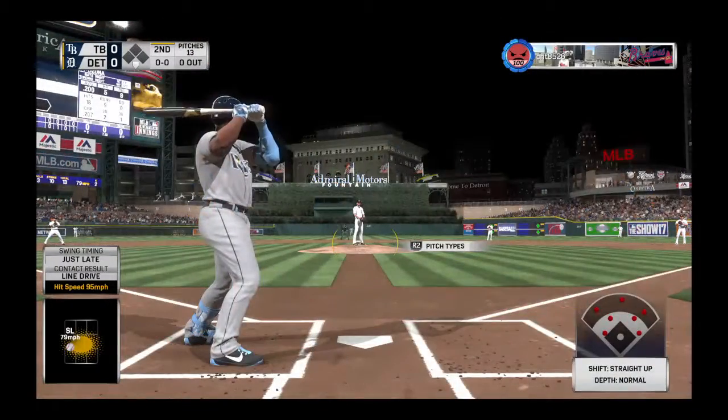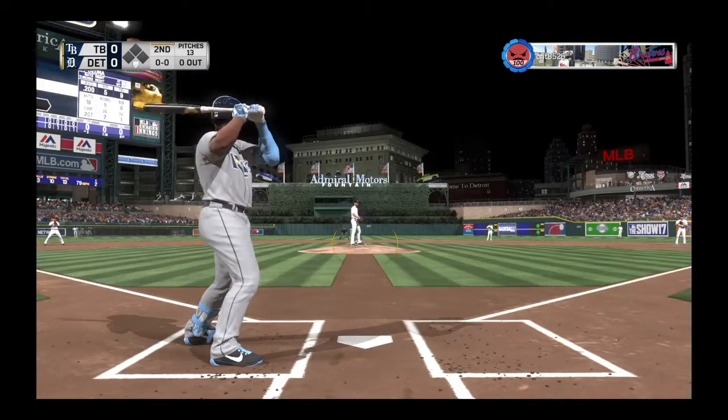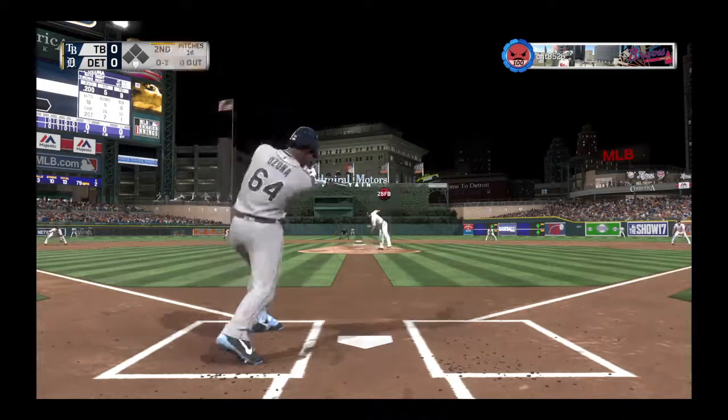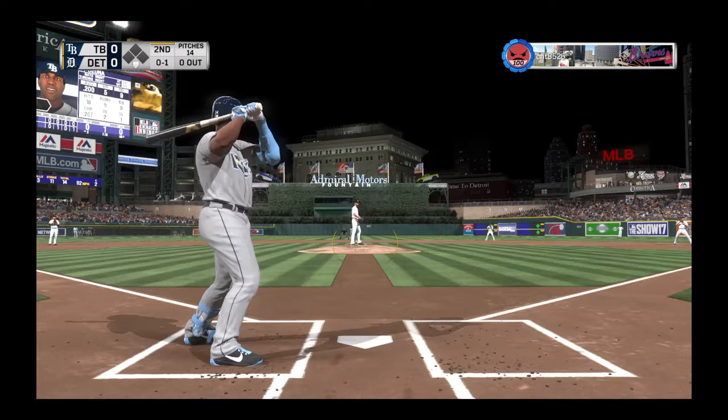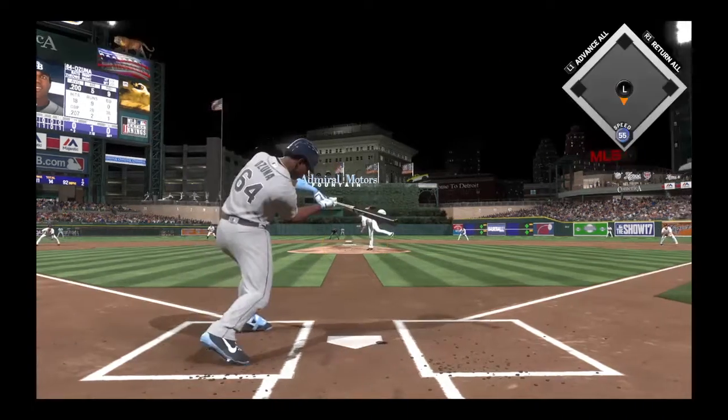Striding in, Marcell Ozuna, hitting just a bit over the Mendoza line on the year. First pitch fastball swung on and missed. 0-1. Well, he got him to chase a fastball right there off the plate. He's such a good hitter. You don't see him chasing out of the zone very often. That just tells me the pitcher's got pretty good stuff.